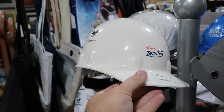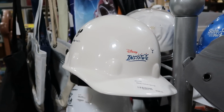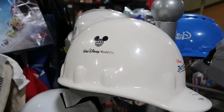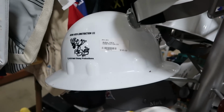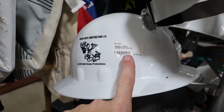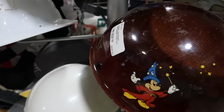There's also these really nice hard hats that were used for Imagineering. This one was actually used at Disney Institute, $395. It says Walt Disney World Company on the other side there. This one actually has Minnie Mouse on it. 1970 Walt Disney Productions, Buena Vista Construction Company. That is $195.